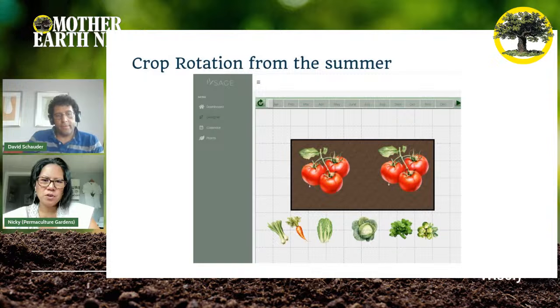Spinach is a light feeder. Onions are light feeders. Most of the root crops, not potatoes, are light feeders. So I know this is more things for you guys to look up, but light feeders, heavy givers. And you can ask us more about this if this is something you want to learn about.